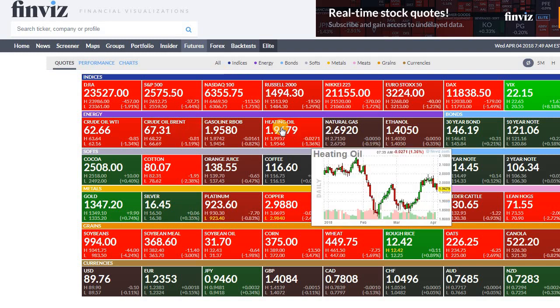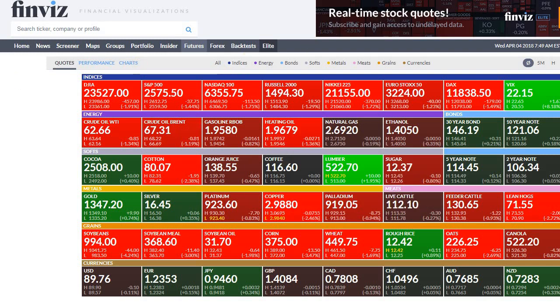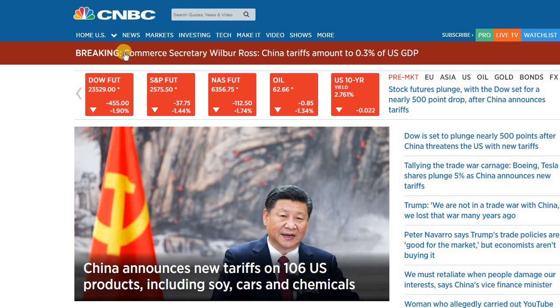Everything is pretty much in red right now, and it's predominantly due to the fact that China wants to introduce new tariffs on the US products that are coming into China. It's pretty much the same thing that the US is trying to do. So we'll figure it out. It's just short-term negative news in the overall global market picture.